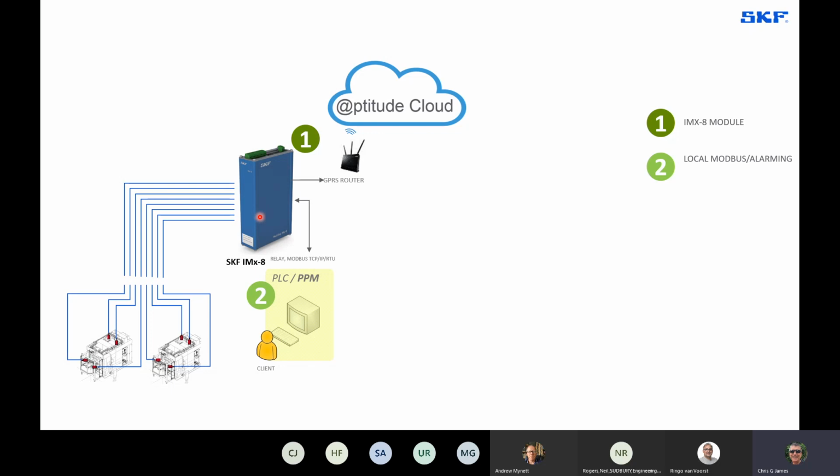The challenge of putting things on plant LANs is there's an awful lot of security, and quite rightly, an awful lot of security and IT hurdles that need to be jumped through. So for a very quick diagnostic job, where we need to troubleshoot a machine, for example, by placing sensors on the machine and an IMX in a portable form, perhaps, next to the machine, it's much more effective to run straight to our cloud using the mobile phone network.